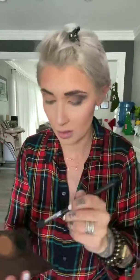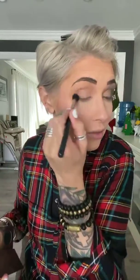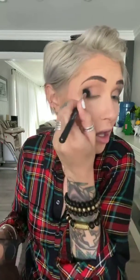And I'm using a really light hand. I'm not shoving it on there and pushing really, really hard. I'm trying to use a lighter hand so it looks even softer too. And then I'm gonna stop for a second and catch up this eye. And I'm just tapping on this outside corner and then swooping inward.